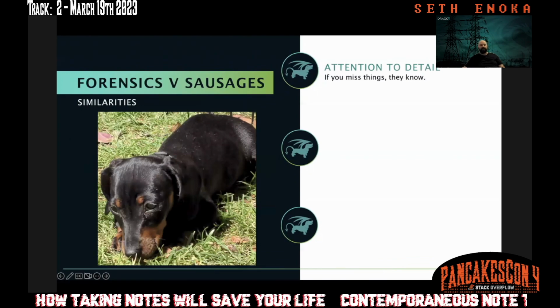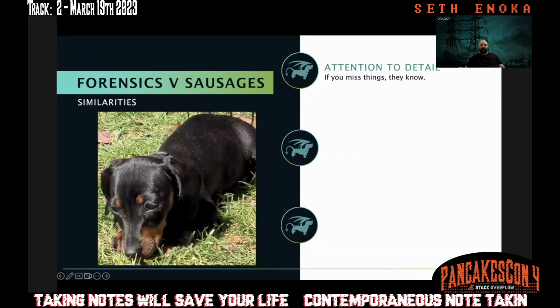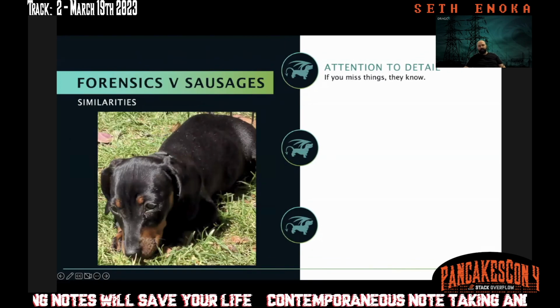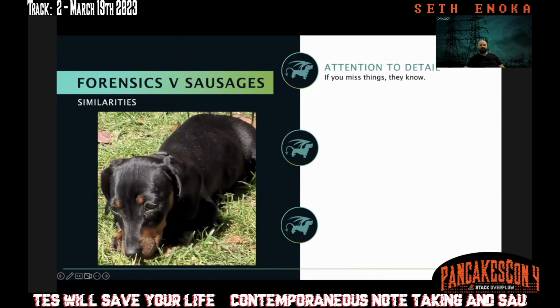I really can't tell you the number of times that I have been saved by my forensic notes because my memory is just awful. And that is a hard learned lesson too. I definitely didn't start out being good at note-taking. It definitely took time to develop. It's like a muscle. You really need to exercise it constantly to make it strong.